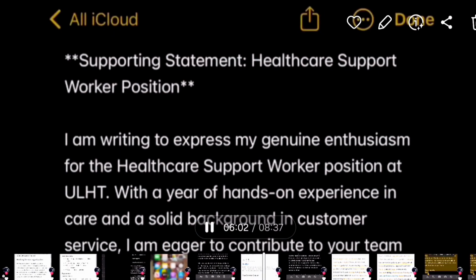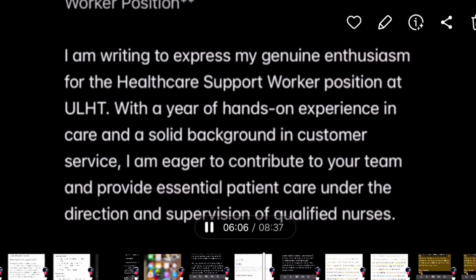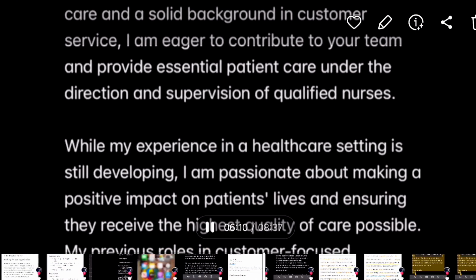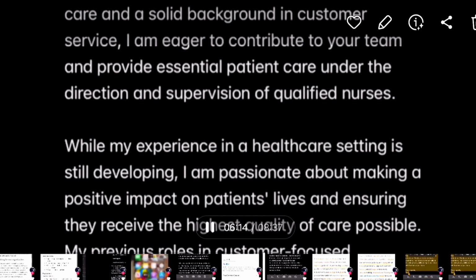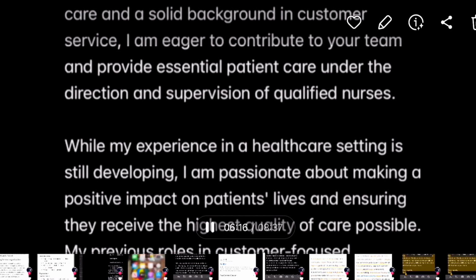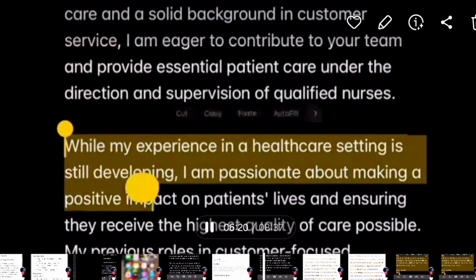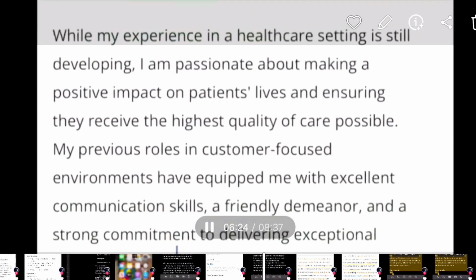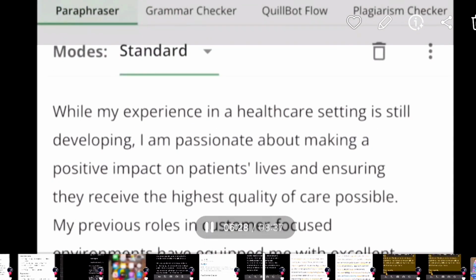I'm writing to express my genuine interest, with a year of hands-on experience. The first paragraph is okay. We don't need to paraphrase it. Now let's go to the second. While my experience in healthcare settings is still developing, I'm passionate about making a positive impact on patients. Let's paraphrase it. It's okay, but just to avoid us doing copy and paste, that's why I always paraphrase my own. So it's going to paraphrase it for me.